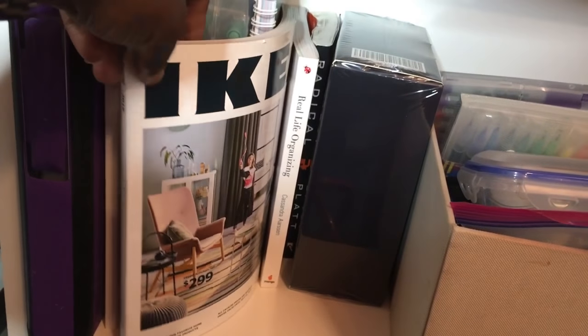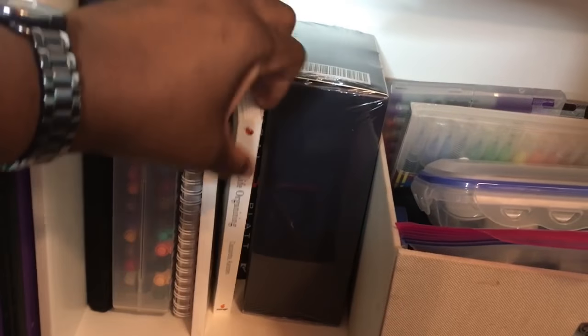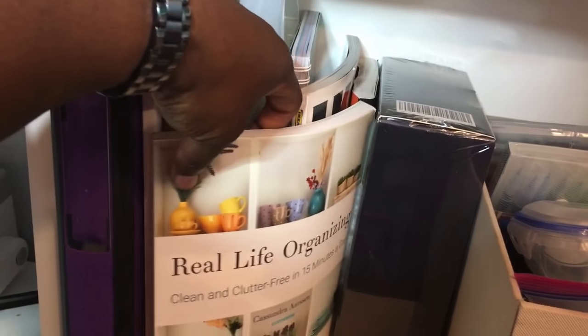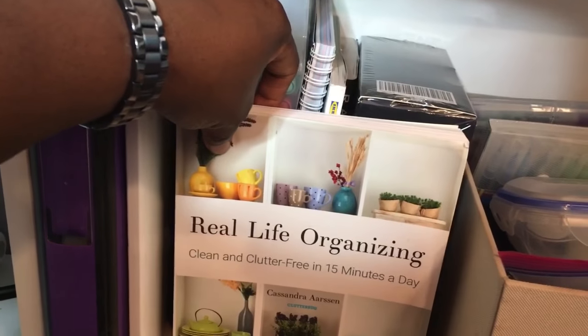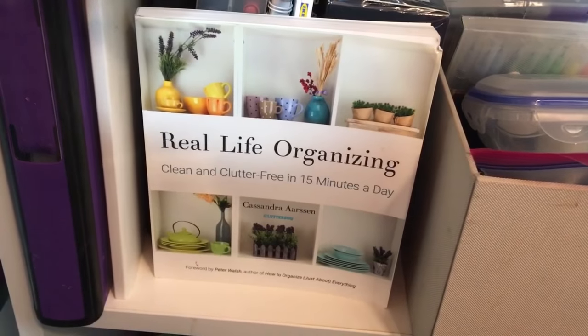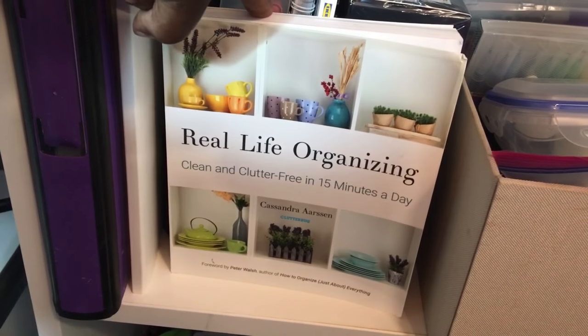This one, the IKEA catalog for 2019 came out, so I'm going through that. This is a book that it's actually from Clutterbug. She has a YouTube channel. She wrote this. Actually, I think she already has another book out since this one.